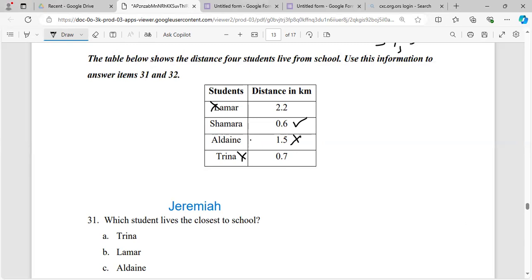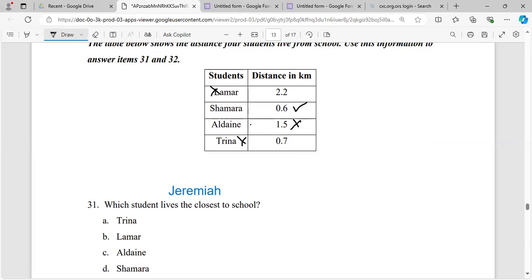Yeah. But you said that Trina lived the third furthest? No, sir. Trina lives the second furthest from school. Lamar lives farthest. Trina lived further than Aldin? Yes. Which one of them is further?